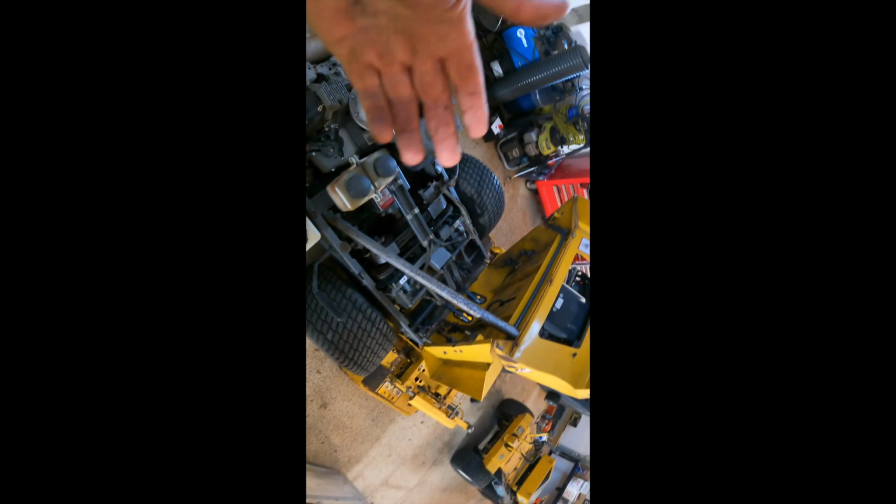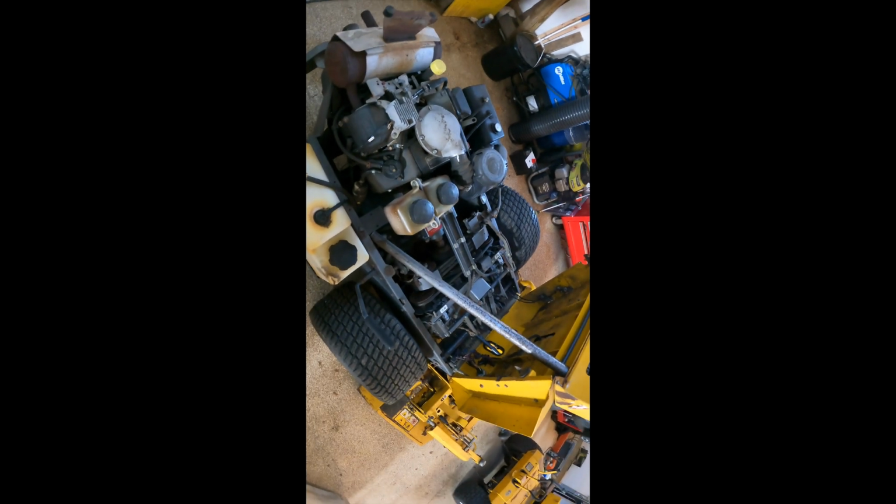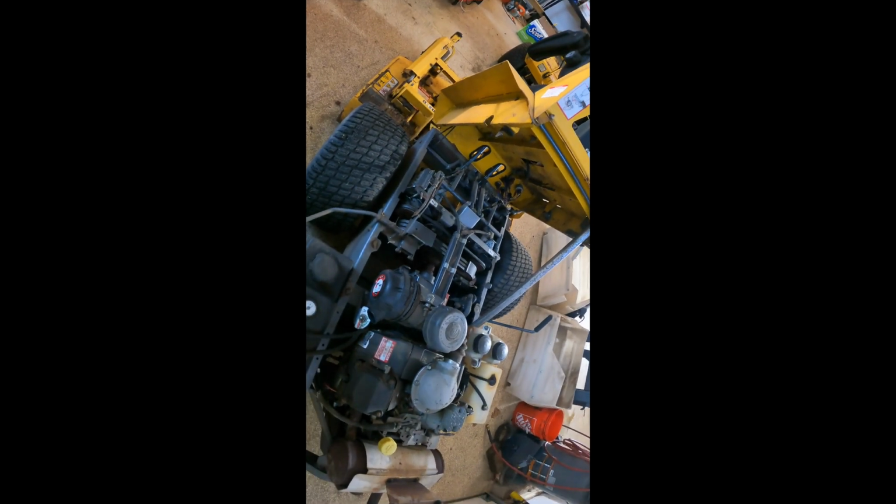So when I first got the mower, this thing was completely filthy. It just had years of dirt and grime on it. So I ended up pressure washing it. I sprayed it down with some degreaser and pressure washed it at the local car wash.